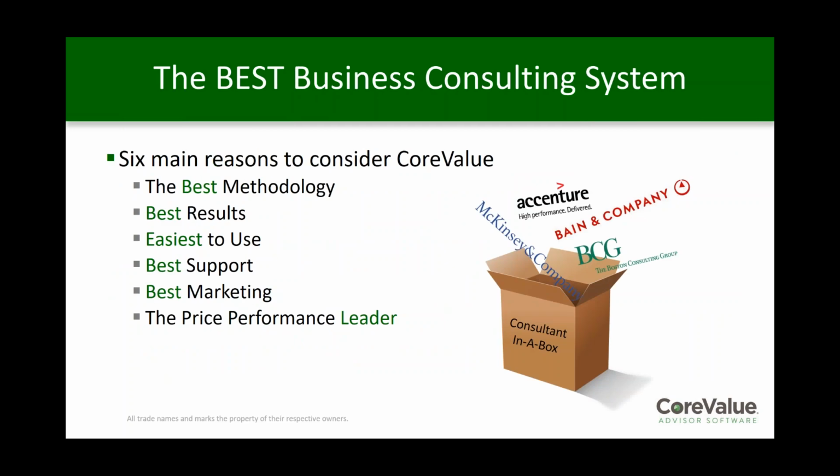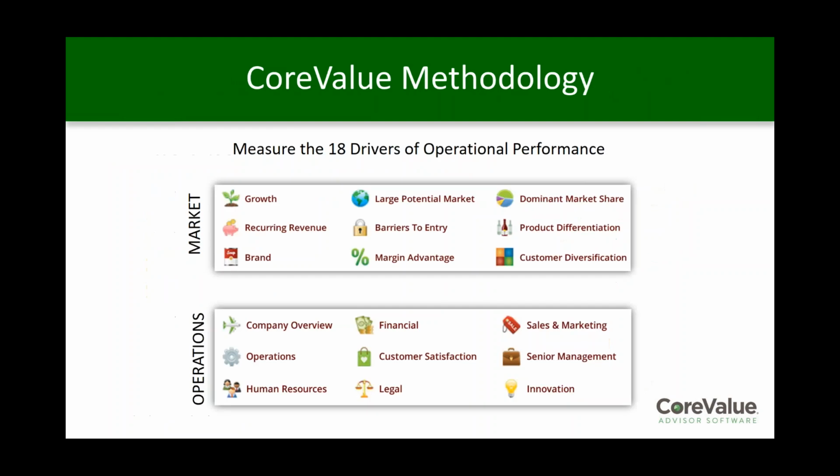There are 6 reasons you should consider CoreValue. It's the best methodology that generates the best results. It's very easy to use. It has a terrific support infrastructure behind it. We have a marketing kit that's put at the disposal of every customer. It's the price performance leader. I think it's a tremendous value. As I said, it's a one client payback. Take a moment to look at the CoreValue methodology.